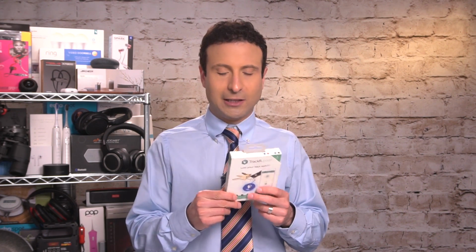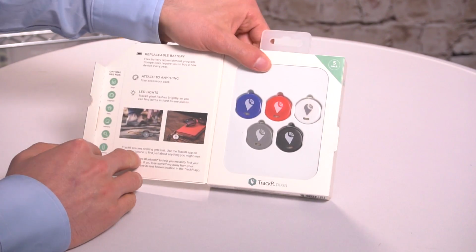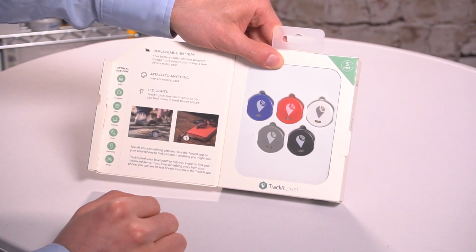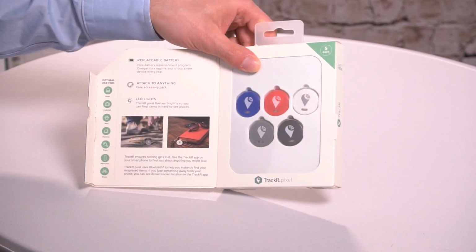So this is my legit thought on an Amazon Alexa enabled system that you can also use with or without your smartphone. Nice slim profile box, and you get a 5-pack at this price that I found. For under 40 bucks, you get 5, and they're color coded. You also get free battery replenishment through a program, which is a really cool thing if you do register it.